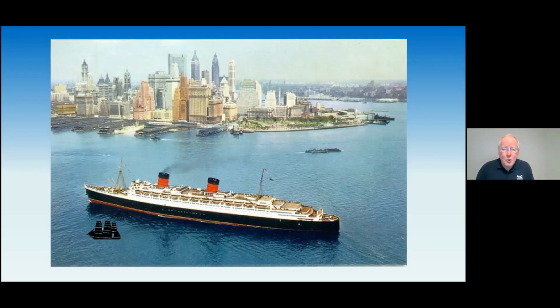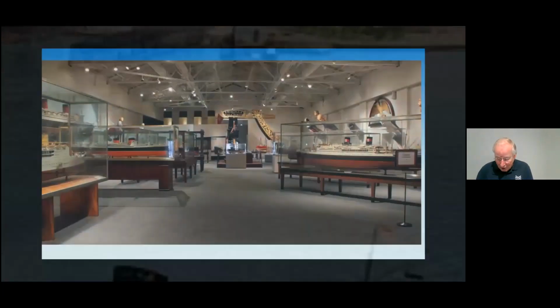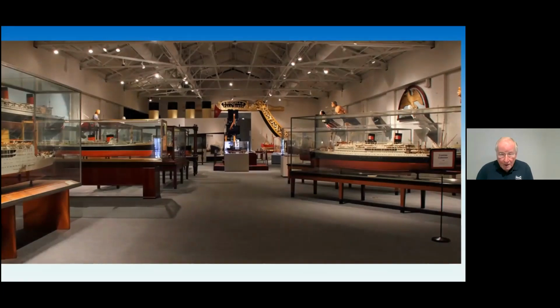So the question might be, why build model ships? Why build them at all? Well, here's the Mariner's Great Hall of Steam as it was just a very few years ago. It was one of the first permanent galleries when the museum opened its doors in 1933. These models are among the largest in the collection, and most of them were built from detailed plans by shipyard models in shipyard model shops before the ships were built.